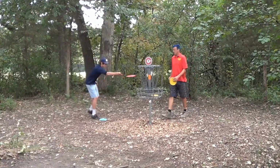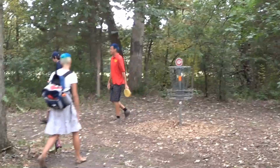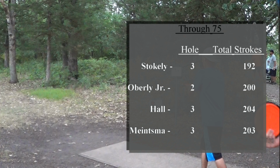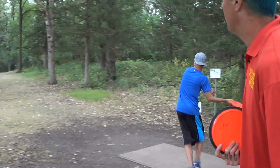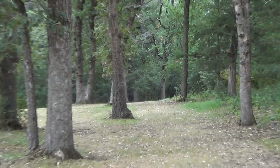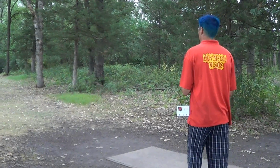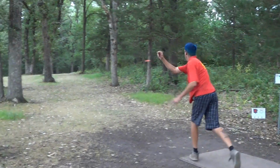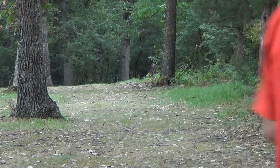Hole 4 is normal hole 8. Backhand turnover shot or forehand hyzer shot. Let's see both here. Predominantly forehand approach. Ray's on the tee here. Leaves his inside a little bit here. Yeah, he hyzered in a little sooner than what he wanted it to. Stokely here does a nice shot up and down. He's going to look at it pretty good too.